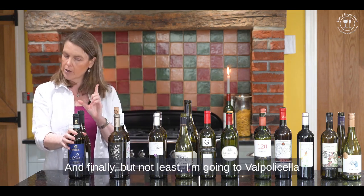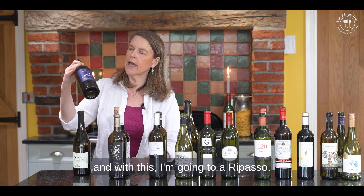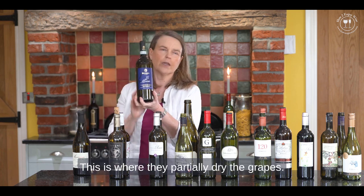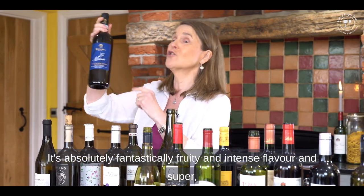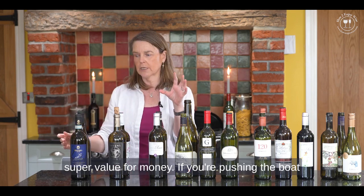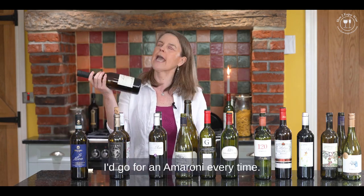And finally, but not least, I'm going for Valpolicella. And with this, I'm going for a Ripasso. This is where they partially dry the grapes. It's absolutely fantastically fruity and intense flavour and super, super value for money. If you're pushing the boat out and it's a really special occasion, I would go for Amarone every time.